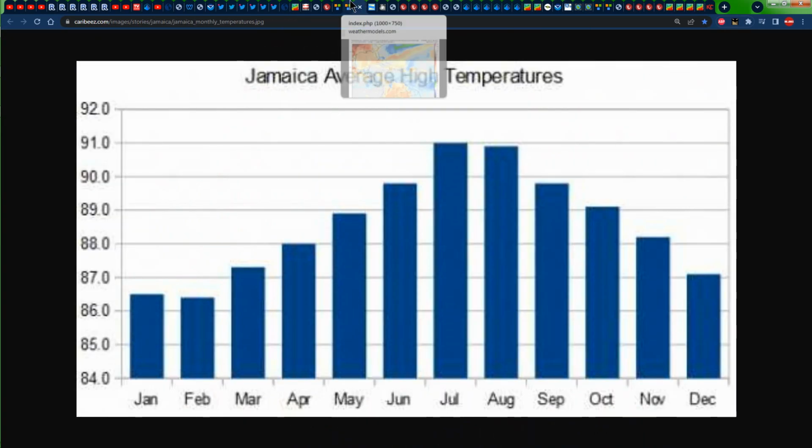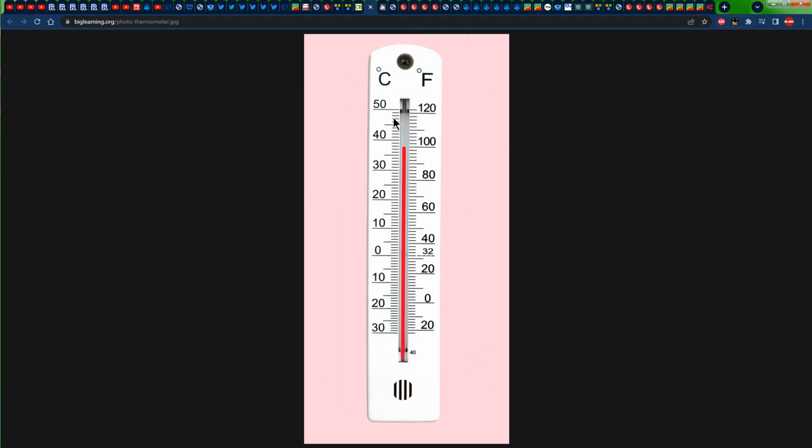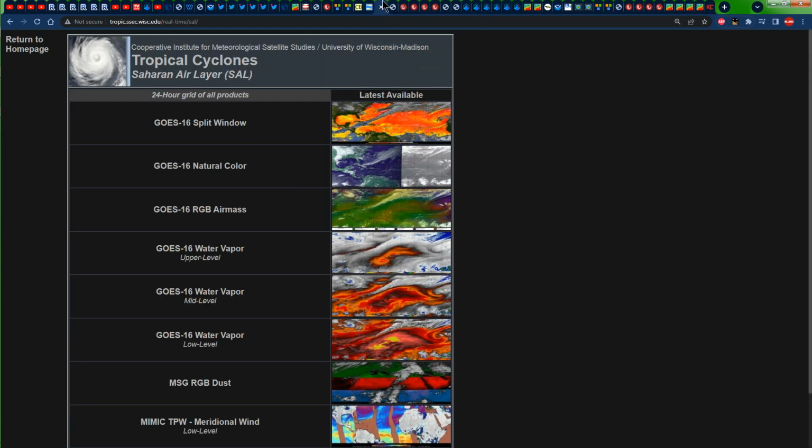And we know that when we have consensus like this, chances of it actually happening are much higher. And what's the consensus? What's the average temperature for the month of March? About 87 degrees Fahrenheit. And when we convert that on the thermometer, that's about 30 degrees Celsius. So we should be getting normal temperatures for tomorrow.